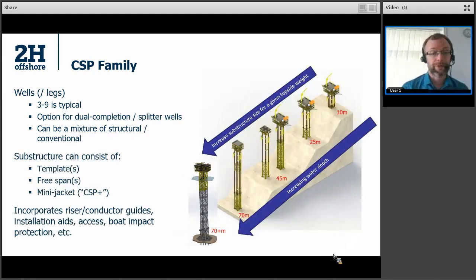And below that, you have a substructure. And the key difference here compared to a jacket is it's not a large, battered jacket that runs all the way from the seabed to the topside necessarily. In many cases, it's built up of much smaller, modular, compact substructures that can be easily fabricated, transported, and installed.